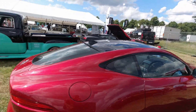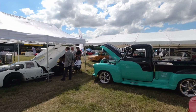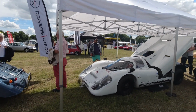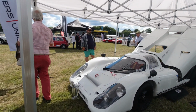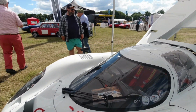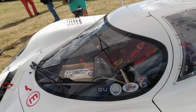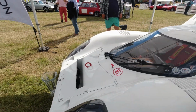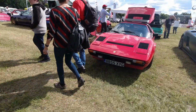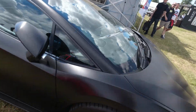F-Type. Oh, Chevy, that looks very nice. Before we go much further, this kind of looks like a Porsche, but it isn't. It's an Icon AF, I think it is. You see? Icon 917K. Okay. It's got a trophy, so it's won something. Lovely Ferrari 308s. Lamborghini Gallardo, later on.